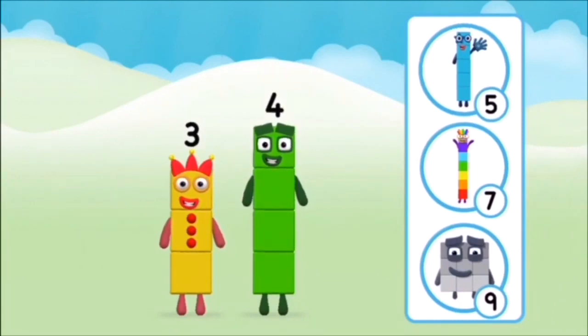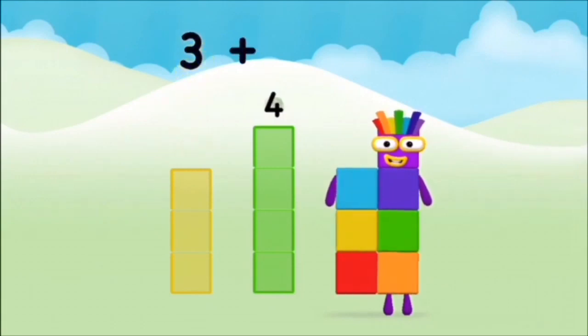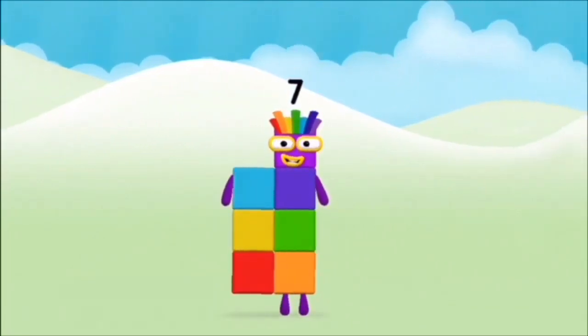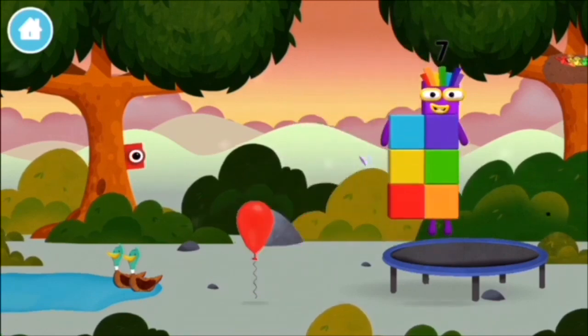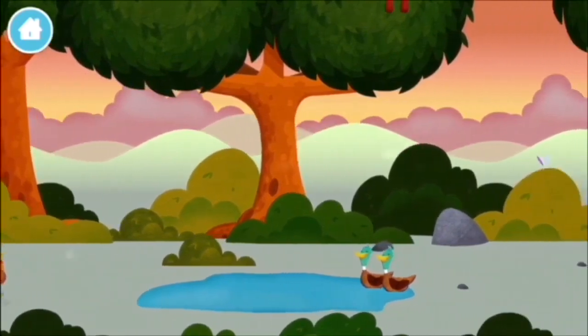Do you know which number block you'll make when you add these two number blocks together? Great! Can you add the number blocks together? 4 + 3 = 7! Congratulations! You made number block 7! You made a new number block. A balloon. You found one.